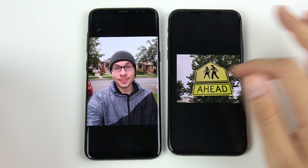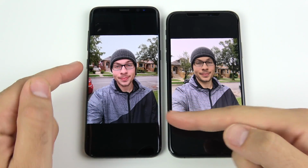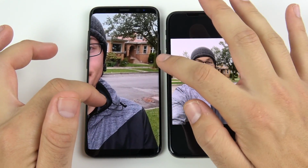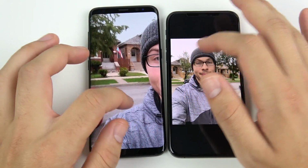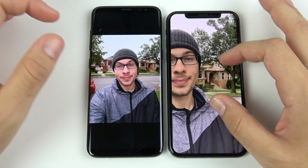Here we go with that selfie camera. So you can automatically see how the wider lens on the Galaxy S8 brought in more of the houses in the background here versus this one, which cut off the house a little bit first over the S8.